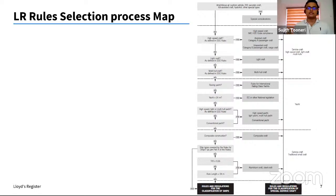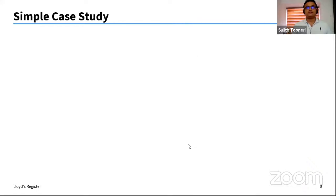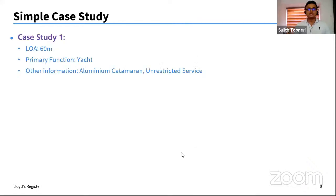So let's do a simple case study to reinforce the details I've given. The first case study is rule length 60 meters, and primary function is yacht.